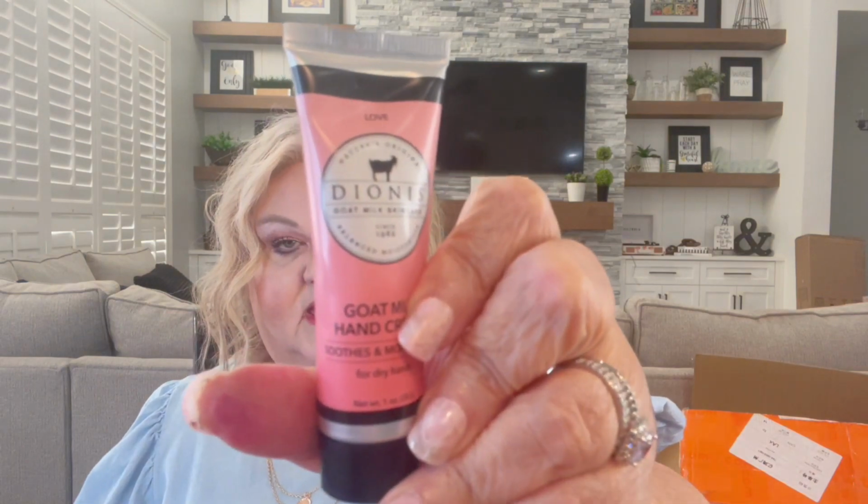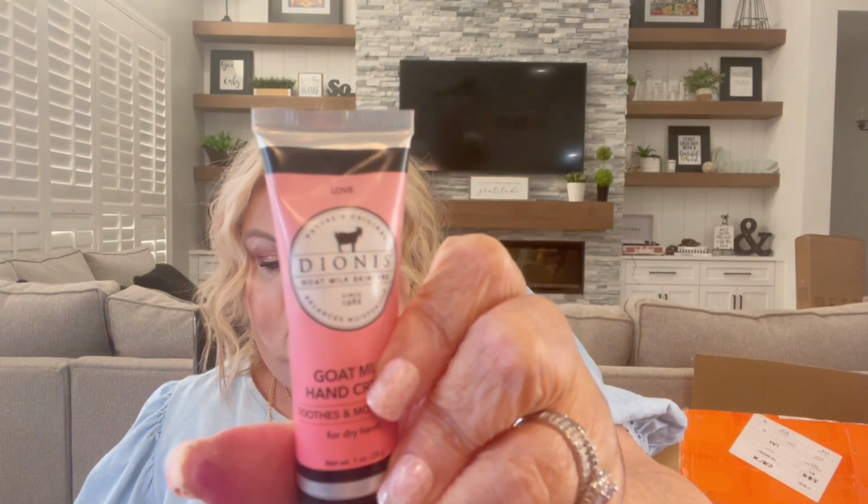And the next thing I'm pulling out is by Diana, something that I have received a few times. Not sure I received a pink one before, but this is the goat milk hand cream. They call it Love Goat Milk Hand Cream. And these always smell good. This is a great brand, really good for your hands. I'm not going to open it, it has a cover on it, so I want to save this. I have a lot of hand creams right now, but I will use this because I like it.